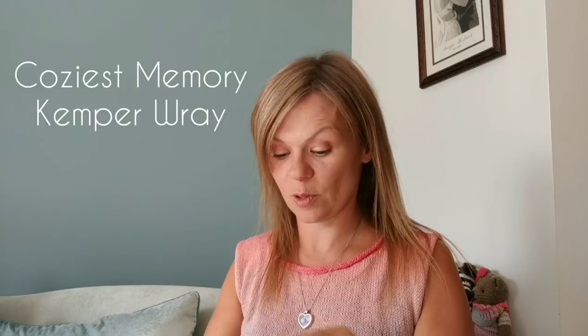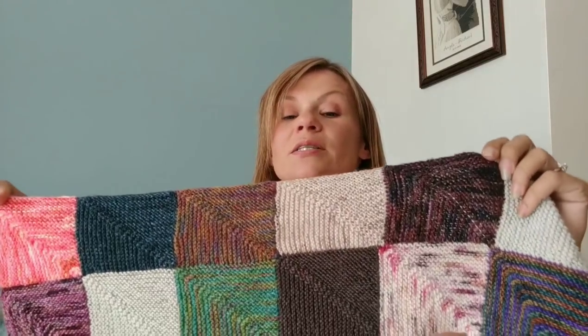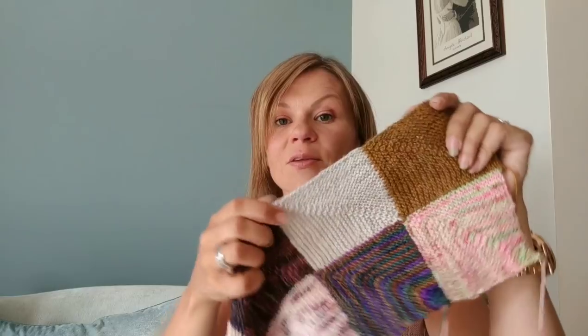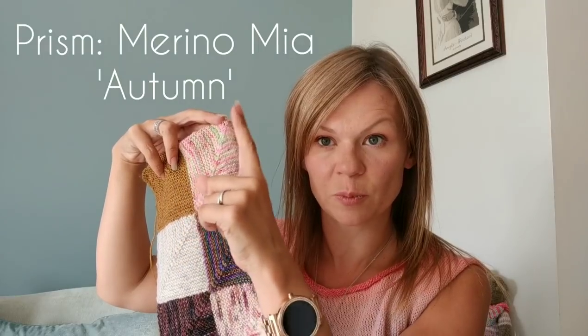Other works in progress then. Progress from last time I saw you. I've got this one behind me. I'll just hold this up. I think last time, yeah, I was talking about my hand dyes and stuff like that. So I believe I will have got to here. So I've put another 4 squares on there. This one is Prism Yarns. I'm not sure of the exact colourway. What I'll do is I'll look it up and pop it up there.